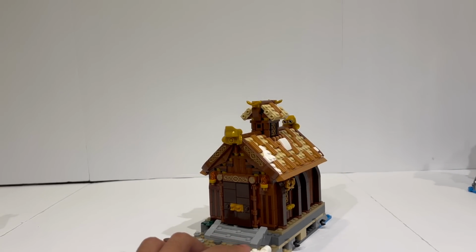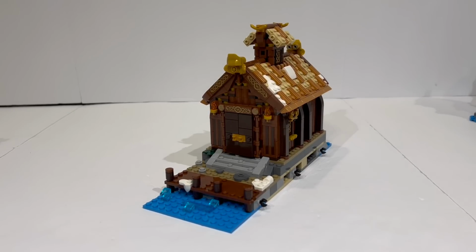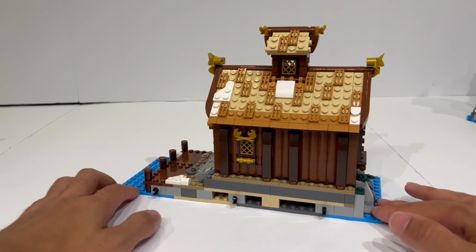Setting this part aside, though, we can now take a look at the final building, which is kind of the main hall. It is a bit of a smaller build than what we just looked at, which was the tall tower, but this is the largest building in the set itself, as it should be, because it is kind of the grand dining hall for the Vikings.